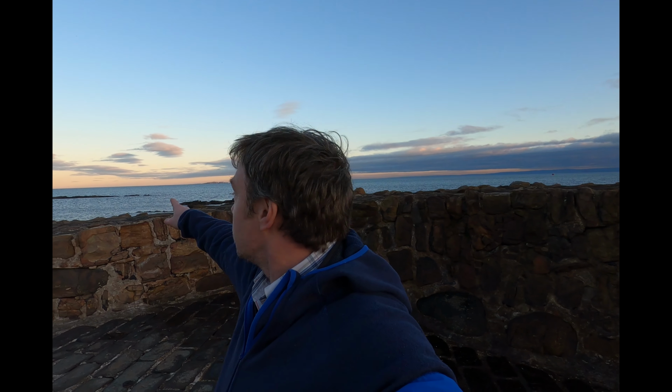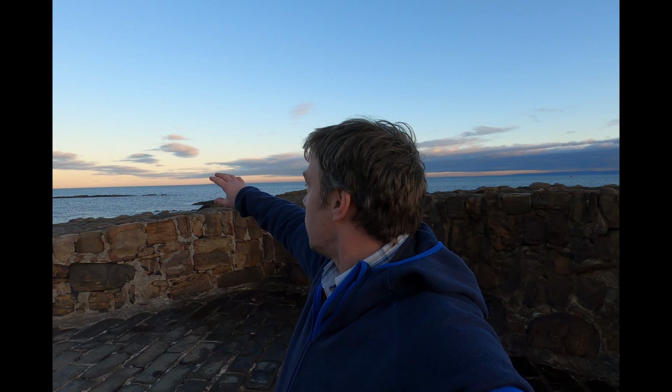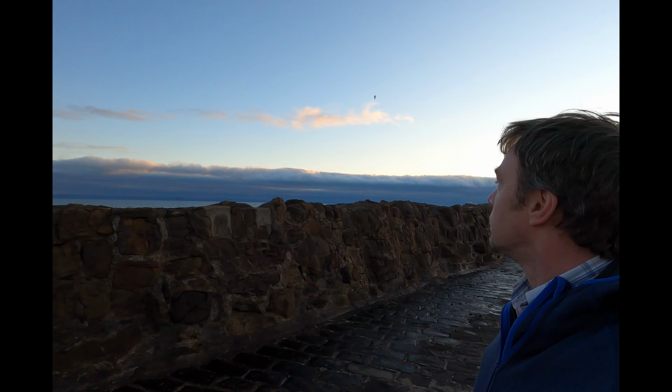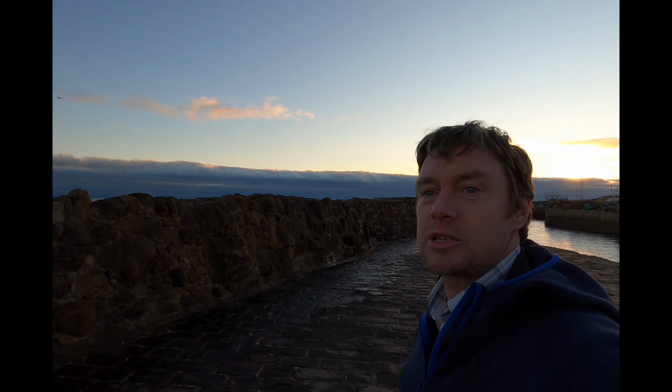But behind me, or behind you as I'm speaking, look at the Isle of May over there, and look at that. It's like a Caribbean sky across there. Not quite, but you know what I'm on about. Anyway, look, nice and pink, turning nice and pastel over there. Isle of May. Yeah, let's get the camera set up and get some images done.